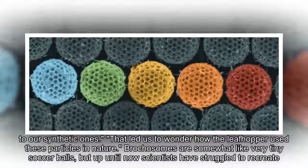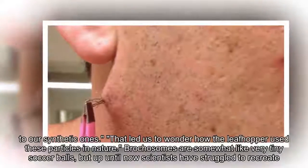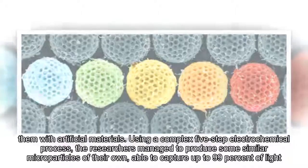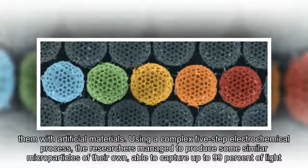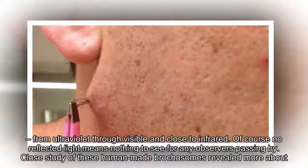Brachiosomes are somewhat like very tiny soccer balls, but up until now scientists have struggled to recreate them with artificial materials. Using a complex 5-step electrochemical process, the researchers managed to produce some similar microparticles of their own, able to capture up to 99% of light, from ultraviolet through visible and close to infrared. Of course, no reflected light means nothing to see for any observers passing by.